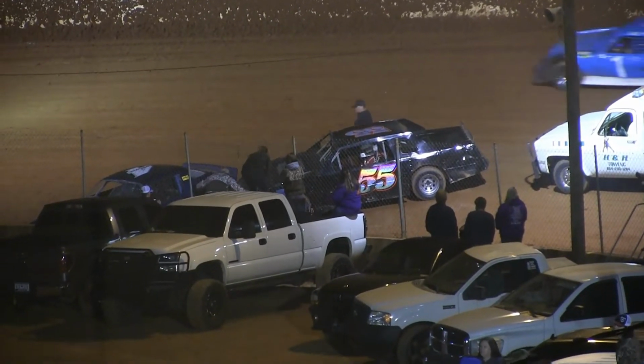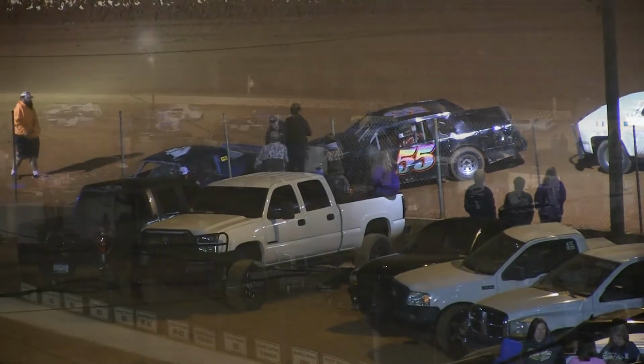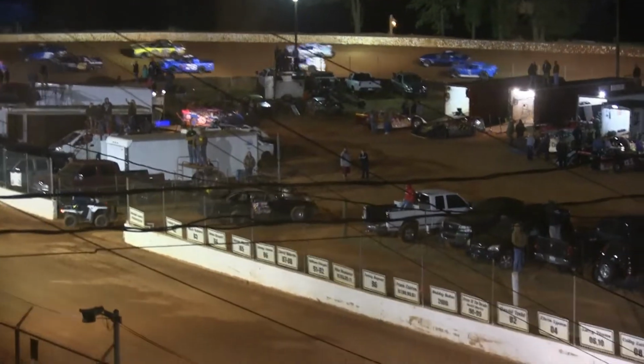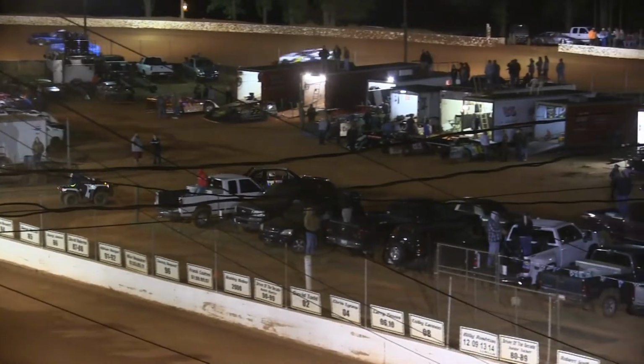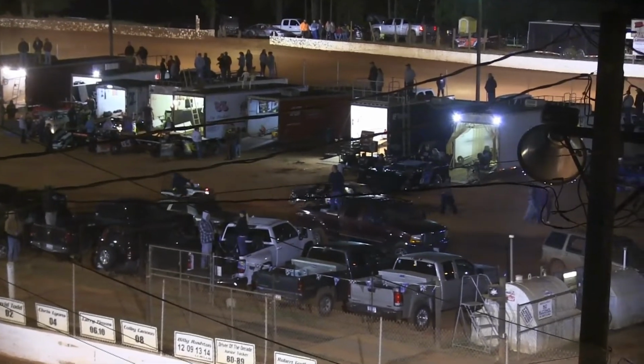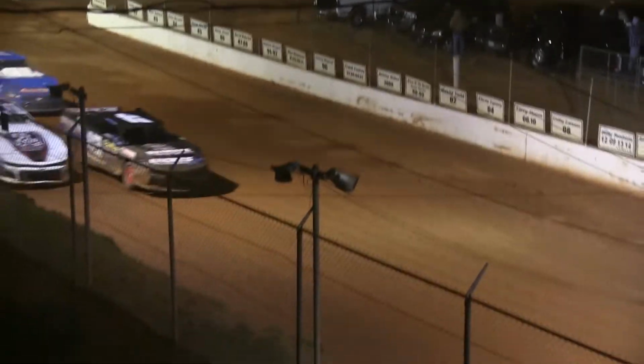No laps complete of 15. So we'll double them up and try again. And Harsey will make the left-hand turn into the pits. Officially, no laps complete, so second attempt coming up here at the double file start. You get 3.